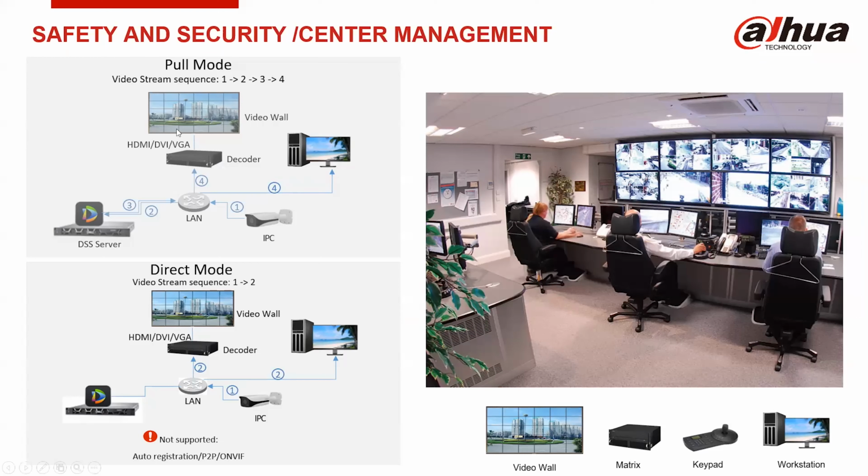Then in the management center, we can install a video wall. Yes, Dahua has display and control products, that is monitors, LED and LCD. Then we have decoders and matrix, where we can directly stream all the events and centrally manage them on DSS. Of course, like this, a typical monitoring room.